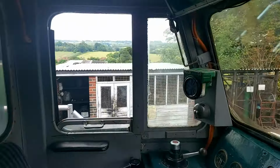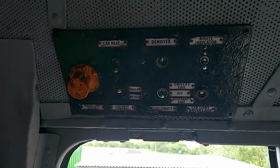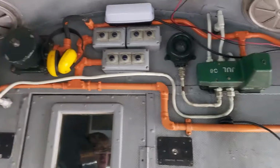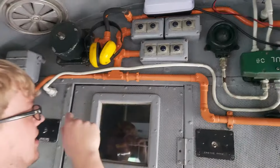I've just noticed, is this the lighting panel? Yeah, so that's got your lights for the front and your heating as well. Right. And what goes on back here? All this pipe work up here. So you've got the orange is predominantly electrics, and the white is all air related. So you can colour code it, to make it easy for people to identify what they're doing.